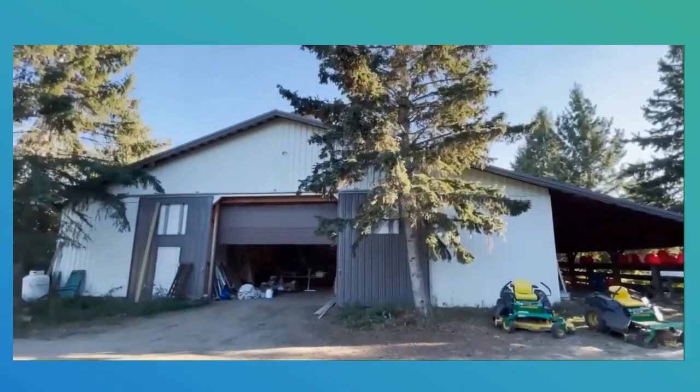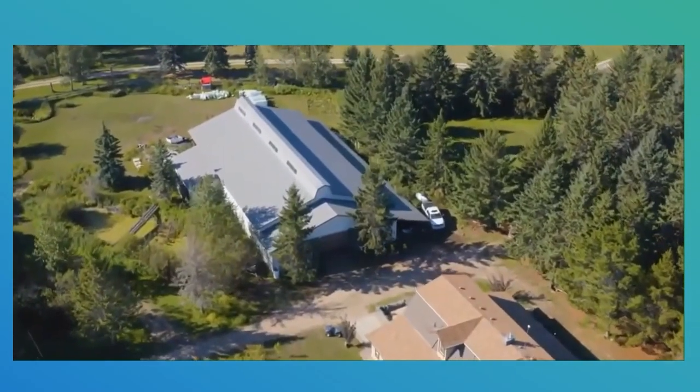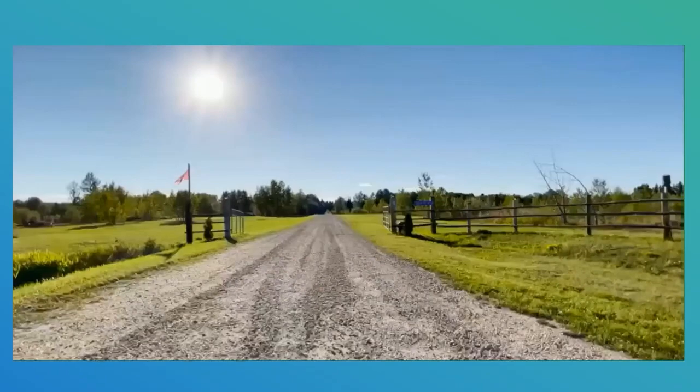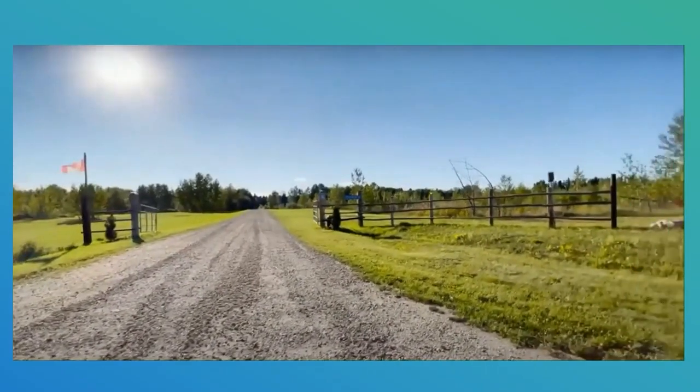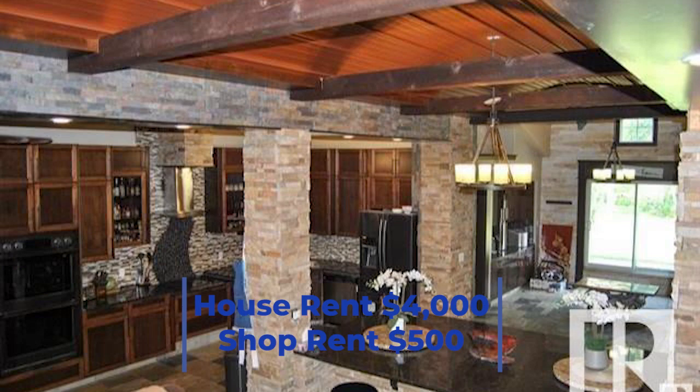One thing people really love about this property is the arena. So you can see it is bigger than the actual house, and if you want, there is an option to rent a part of this shop where you'll have your own heated space to use, plus about half of the arena for storage. So the house rent is $4,000 and the shop option is an extra $500.